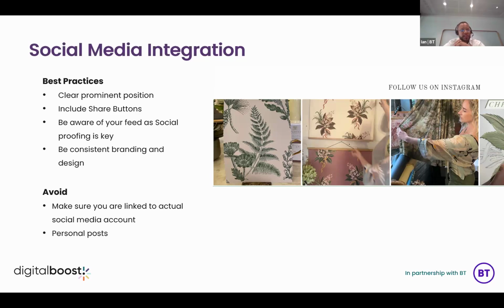Be aware of what's in your social feed as well, because with this one, it's showing new up-to-date stuff, so people can get an understanding, okay, this will be on the website soon, this is what she's creating. So again, it creates that community, creates that buzz about it.